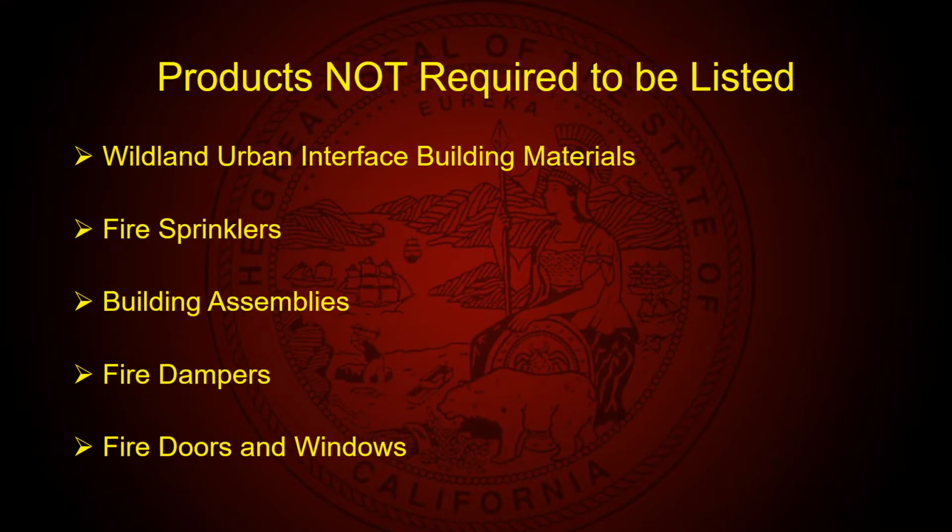Products not required to be listed: wildland urban interface building materials, fire sprinklers, building assemblies, fire dampers, fire doors and windows, and I will add anything that is not in the list of required does not require to be listed. Most people get really confused, so if you have any questions, just give me a holler, shoot me an email, and I'll point you to the codes and so forth where you can go to get information.